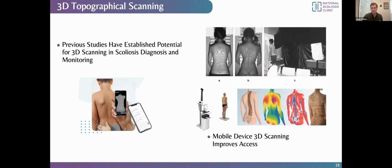And so one of them is 3D topographical scanning. And so this is kind of what got me and Mike Gardner to work together, was trying to bring this technology into the 21st century. So 3D scanning has been thought of for decades. So actually my senior partner here at Stanford, who's in his 70s now, he's actually retiring this year, he wrote a paper about this in the 1970s, where we were looking at slit lamps to try to define the topography of the surface of a child's back and then quantify the asymmetry. And it works to detect scoliosis.